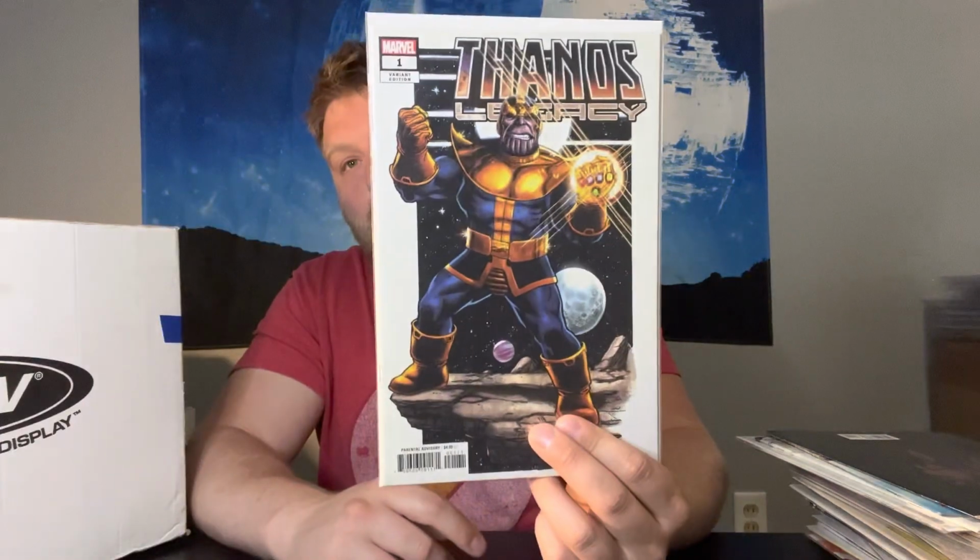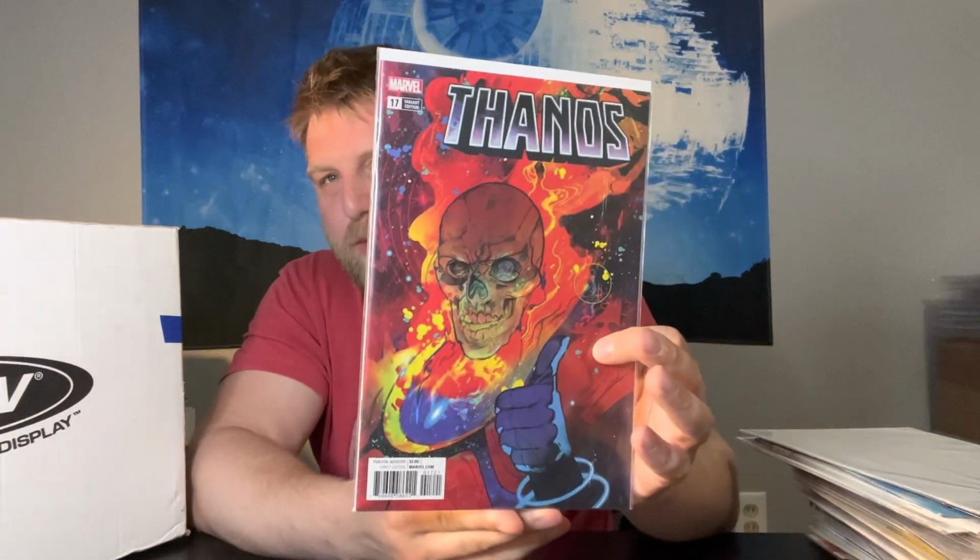Thanos Legacy, again, number 1 variant. I really like this cover. When this series came out, it was super popular and expensive, and it's come down a lot. But this was one of the better covers, in my opinion. So Thanos 17, the trippy variant cover. There's a few copies of that in here, I think. I'm gonna take a closer look at these. If there's any that are 98 cannons, I might slab and keep one because it's a pretty cool cover.